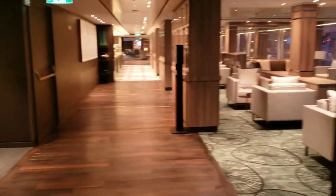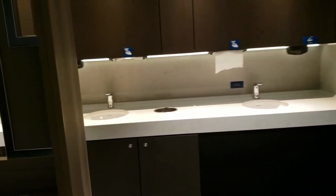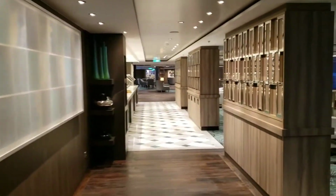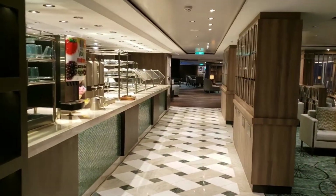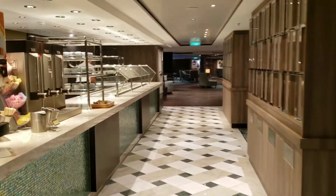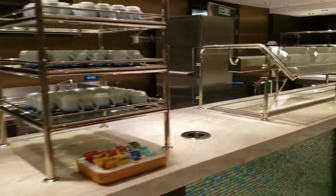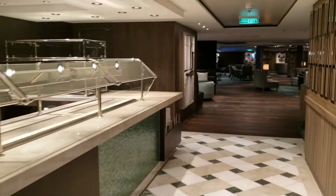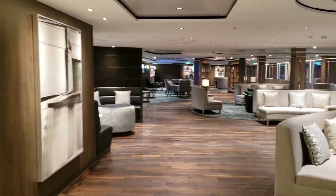There are bathrooms right here at the entrance. They do serve food here, so we have a hand washing station. Lots of seating, nice large windows. A fairly large buffet station, and I think there's 3 of them. Morning. Good morning.